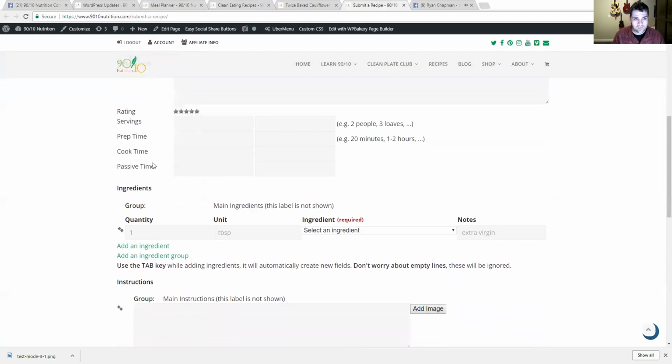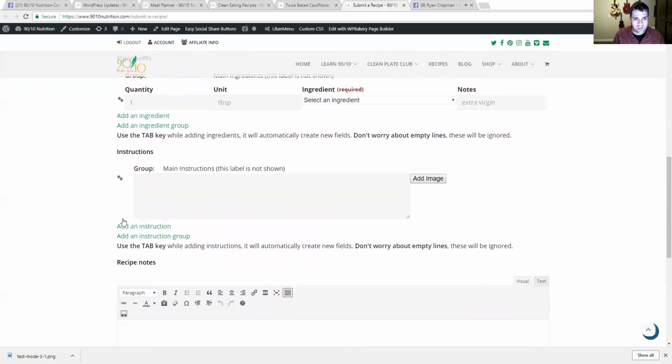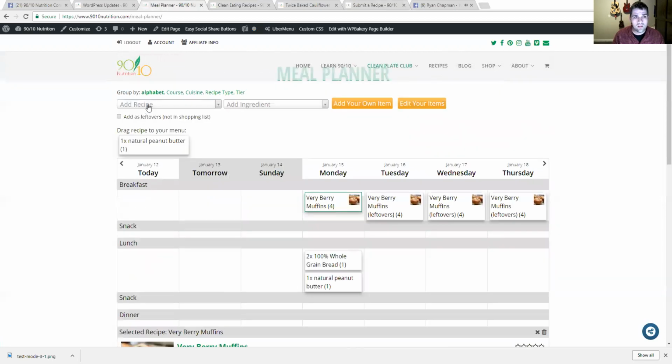You can put the number of servings, all the ingredients, and all the instructions in it, and submit it, and it will end up in this drop-down box right here for you to be able to add your own items, okay? And you can also edit your own items, all the items that you put in, okay?